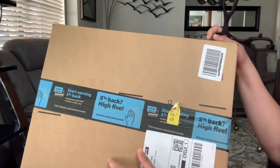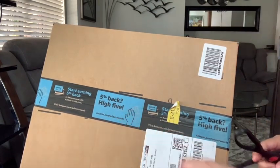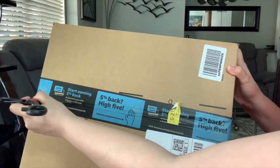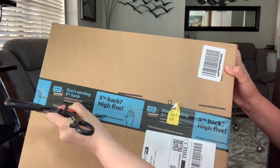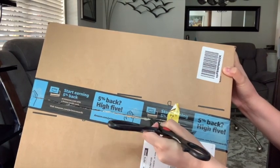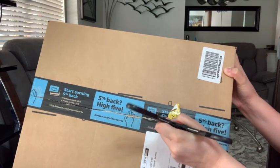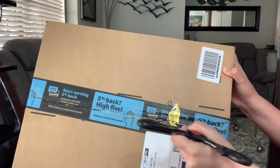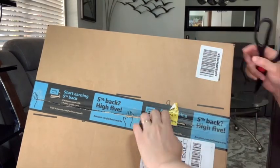Box. This is for review. So, hindi po pa siya nabubukas. Buksan na natin. This is an advent calendar, actually. Distributed by Housing First Love. Thank you so much for this product.